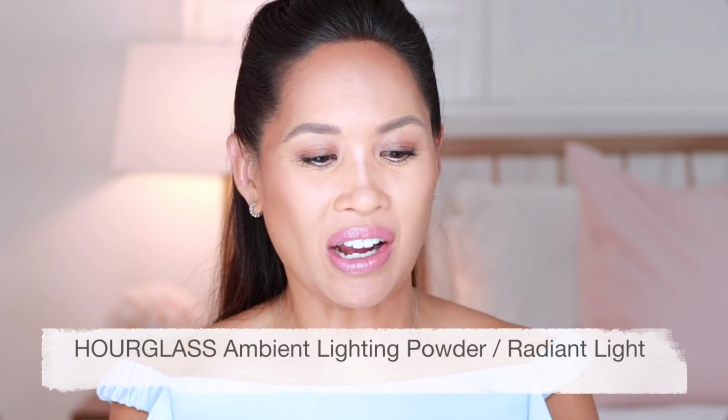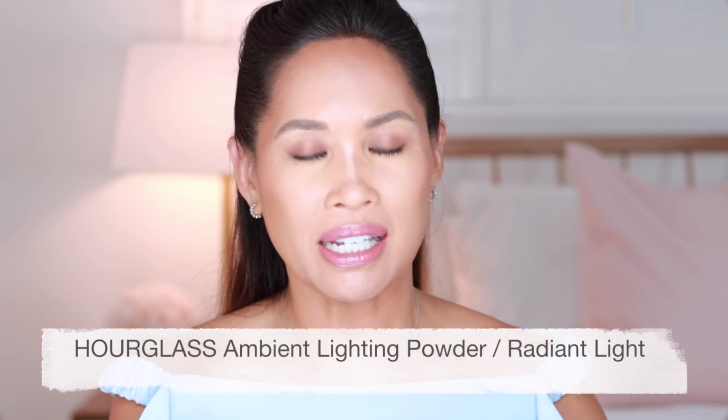Oh, this one. This one is almost out again. It's the Ambient Lighting Powder in Radiant Light by Hourglass. Once I've hit pan like this, it's time to order a new one because it's not long until I need the next one, and I do use this every day. I love this. If you have not tried it before, I do love it so much. I have swatches for my other video, so let's try it right here. There it is right there.